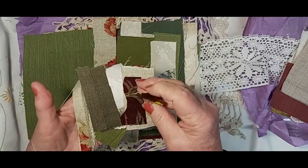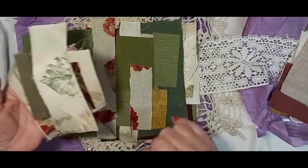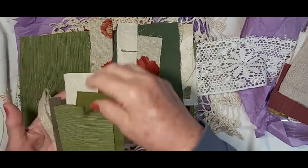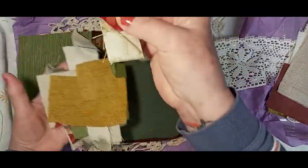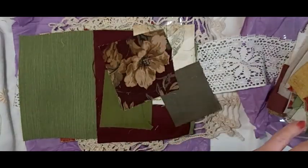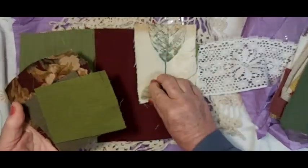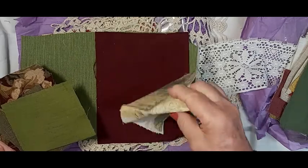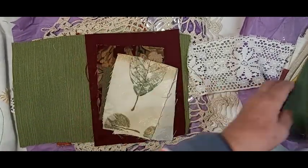Oh, where that goes, gold. Isn't that beautiful? One minute it's brown, next minute it's gold. It must be where the leaves came from. All those little pieces, they are beautiful. The cheesecloth, lovely green. Linen, another green. Beautiful. A piece of canvas or linen. Canvas, I think it feels like.